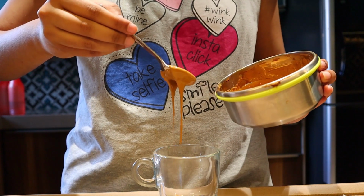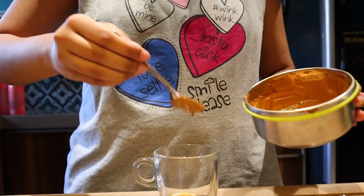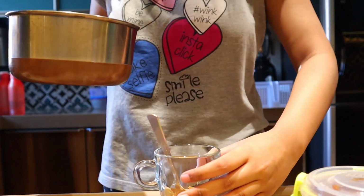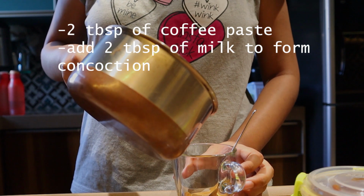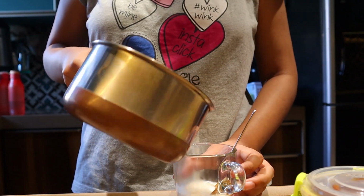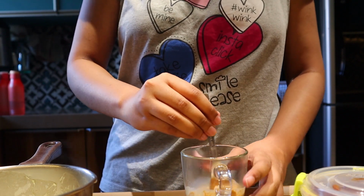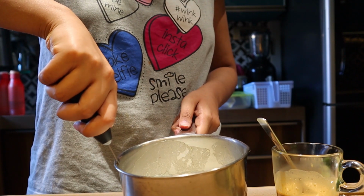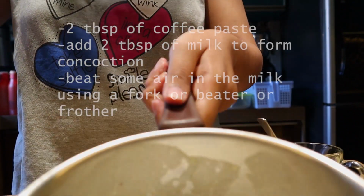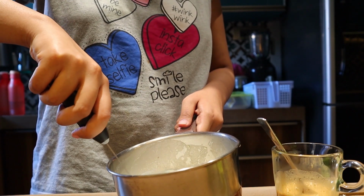Firstly, I love coffee, and we will first add some coffee paste, and then we will be adding some milk to form a coffee concoction. After that, we will be beating some air into the milk so that it becomes frothy, and then we will add the milk and the froth on top, and then sprinkle some cocoa powder.